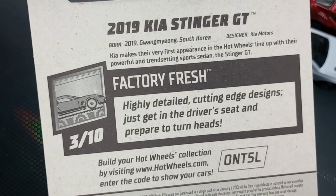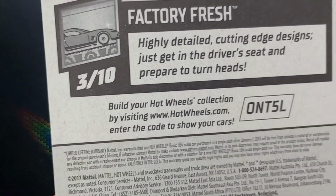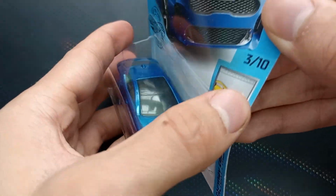Kia makes their very first appearance in the Hot Wheels lineup with their powerful and trend-setting sports sedan, the Stinger GT. Factory Fresh is highly detailed, cutting-edge designs. Just get in the driver's seat and prepare to turn heads. So apparently this is the first Kia ever made by Hot Wheels. Let's crack it open.